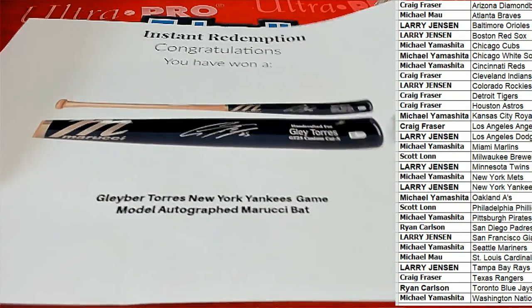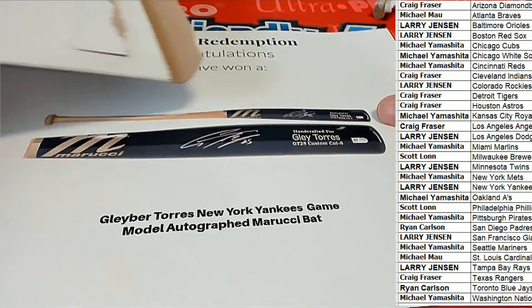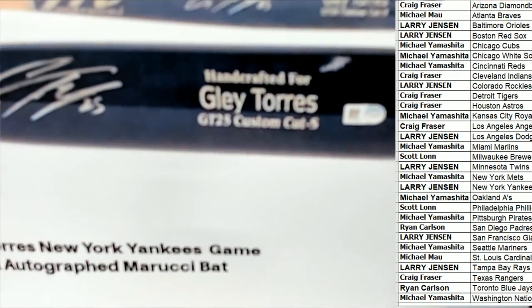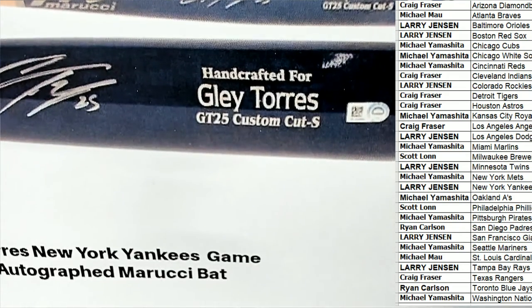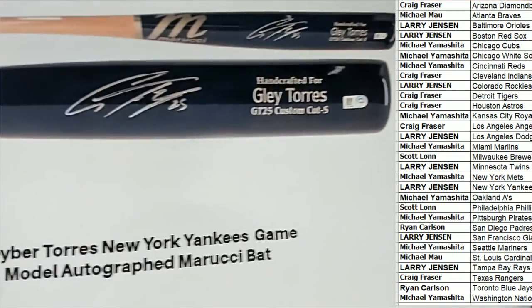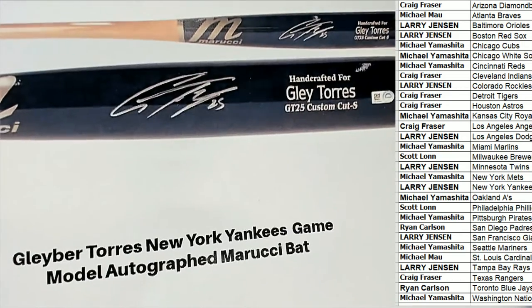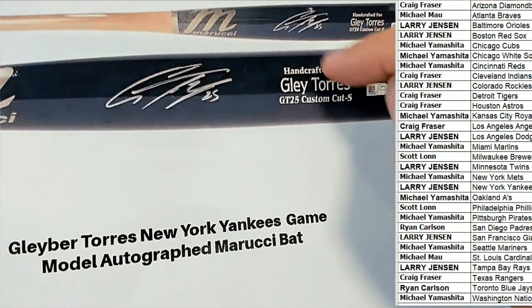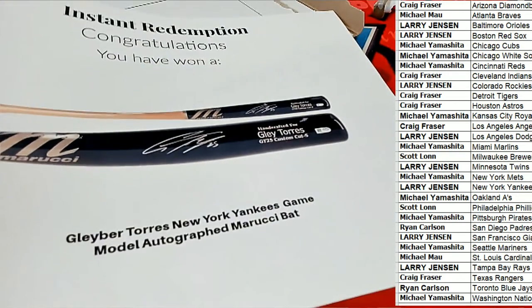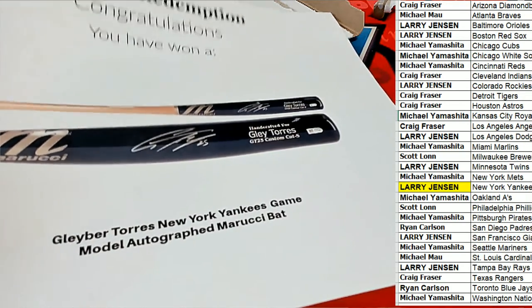Oh, New York Yankees. This is a special game model. So this is what Torres uses. This is his preferred bat. When he gets up to bat and takes the batter's box, he's using one of these. And it's got a nice signature on it. It's a Yankees hit for the New York Yankees owner. It's a handcrafted, Torres autographed custom baseball bat for Larry J. Congratulations, Larry.